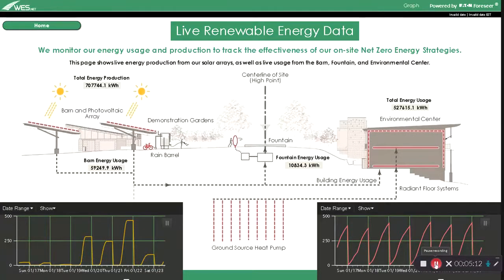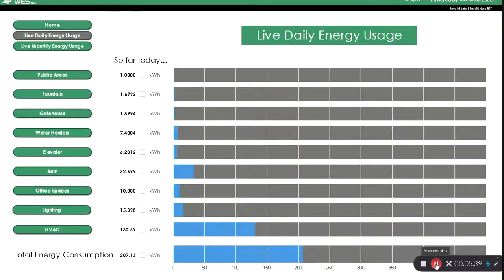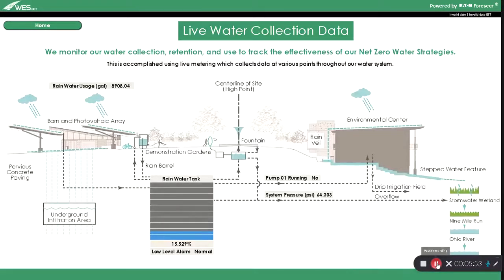Before we go into greater detail about each of the pieces of the sustainability dashboard, a quick look at the three major pieces which were used in the lesson activity. The first one is the live renewable energy data. Again, all of these are updating in real time, where you can compare the total energy produced compared to the total energy used in real-time charts down in both the left-hand corner and the right-hand corner. The live daily energy usage panel shows all the major consumers of the energy, the amount that they use, both on a daily and a monthly basis. And finally, the live water collection data panel, which shows where the water is collected, where it's saved, and how it's used. Again, all of this information is updated in real time.